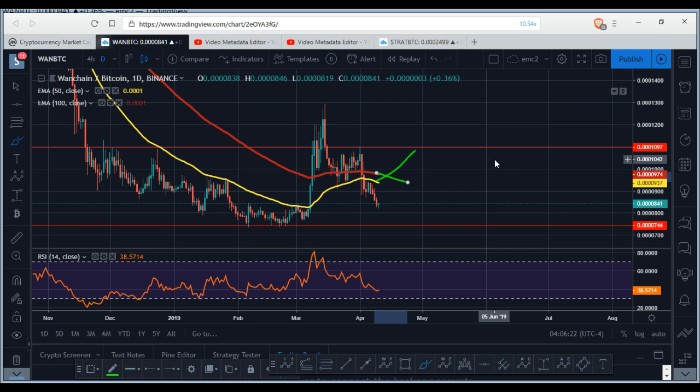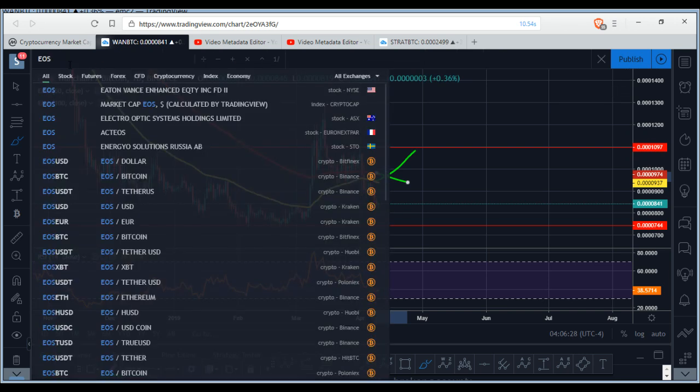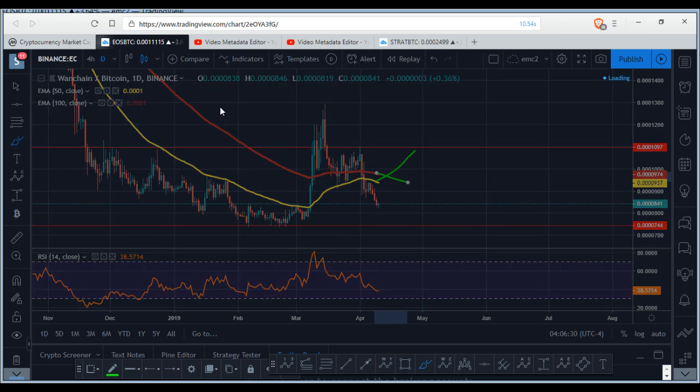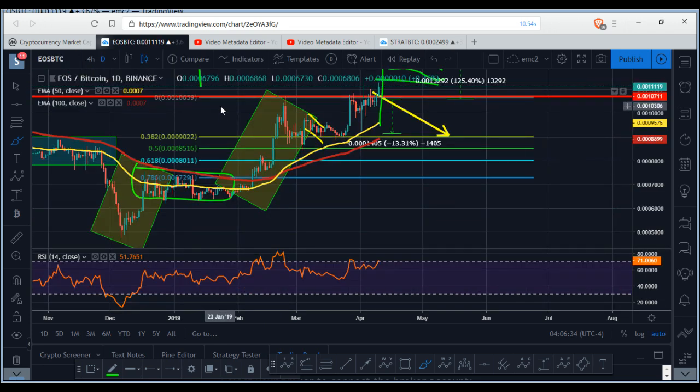All right, so let's go ahead and talk about EOS and then Monero next. We're going to take a look at XRP too. I think somebody asked about XRP. And IOTA, yeah, I'm going to take a look at IOTA. So remind me on the chart list before I forget, because I have a list of coins I go by.